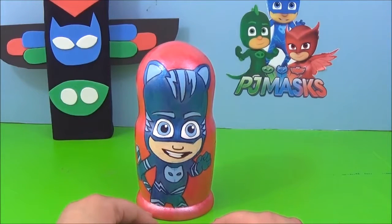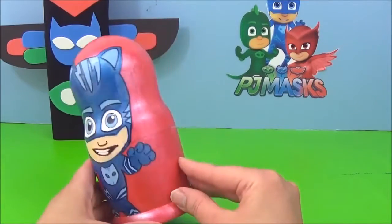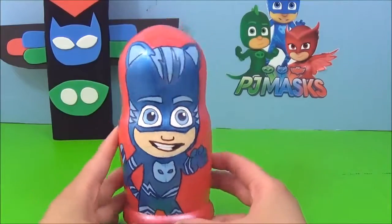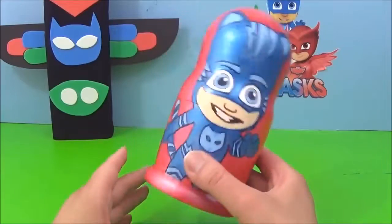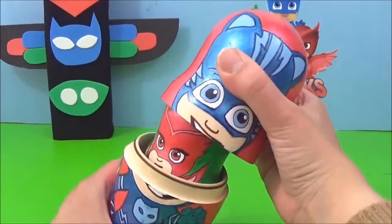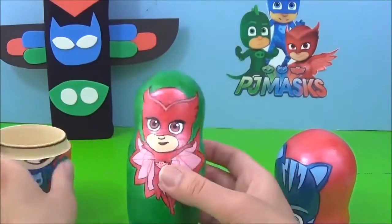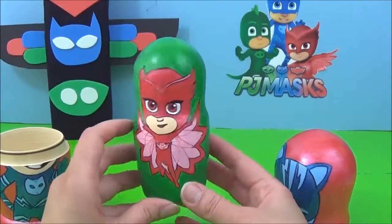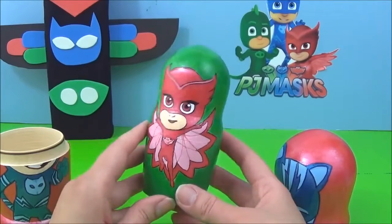Hi guys, so today we're going to be checking out these awesome PJ Mask nesting dolls. So this is Catboy, and he is the leader of the group. Who do you think is next? Owlette! She is my favorite of the PJ Masks. She is awesome. Who is your favorite PJ Mask?